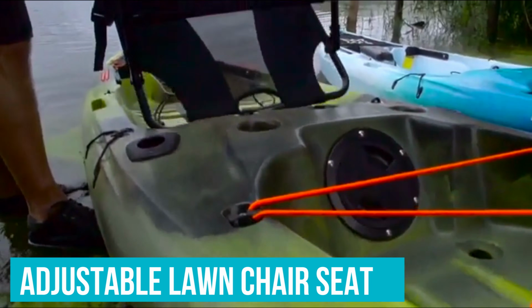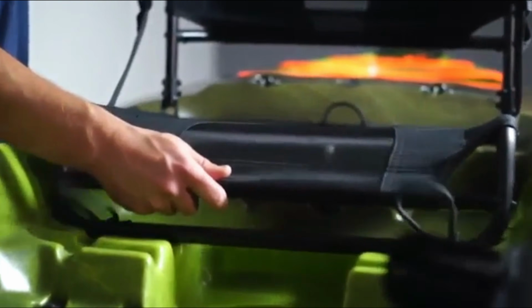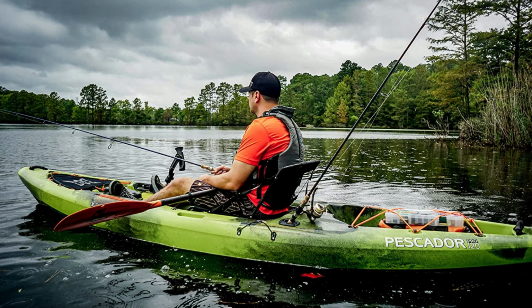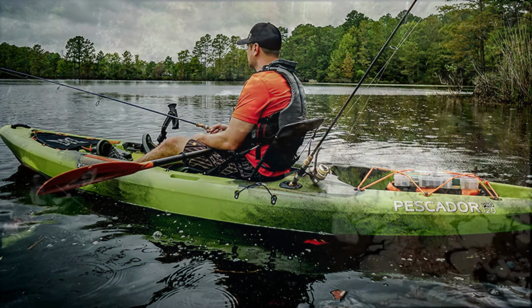First up, the adjustable lawn chair seat. Now imagine sitting in a cozy lawn chair rather than a stiff plastic seat. This seat can be set high for better visibility or low for more stability. It's like bringing your living room comfort to the lake, letting you fish for hours without that dreaded back pain.